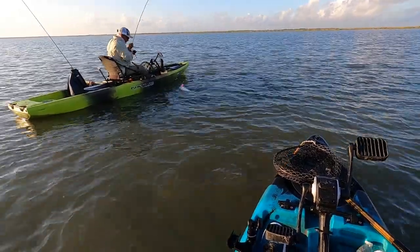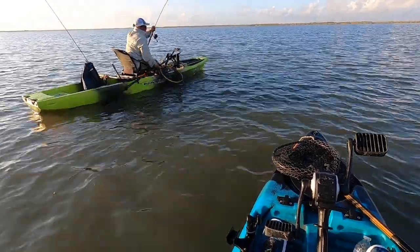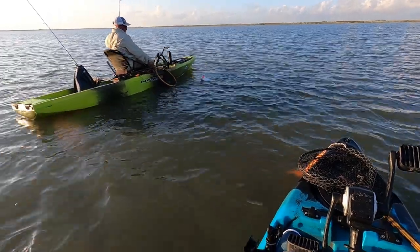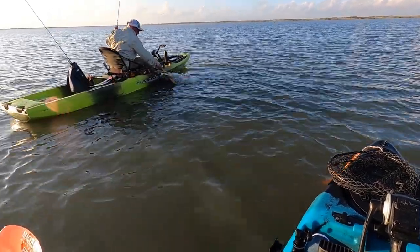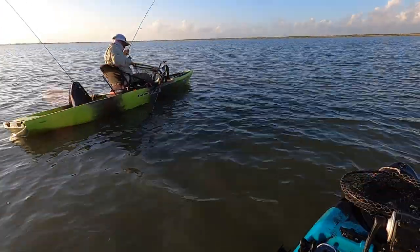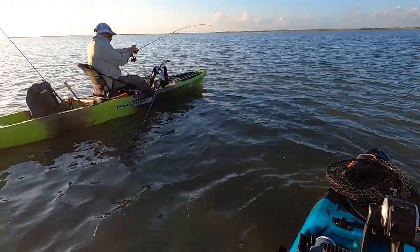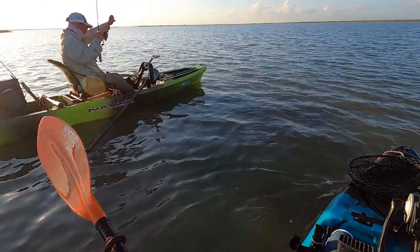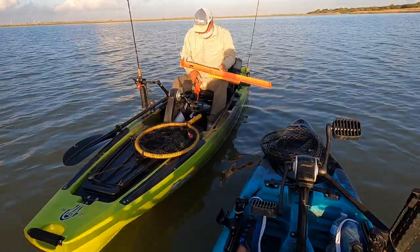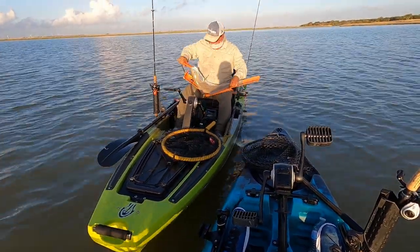He's ready. Get your net. Don't worry about that paddle. It's got a leash on it. If it falls out, let it fall out. There it is. Heck yeah, man. Yeah, he's over. He's over.